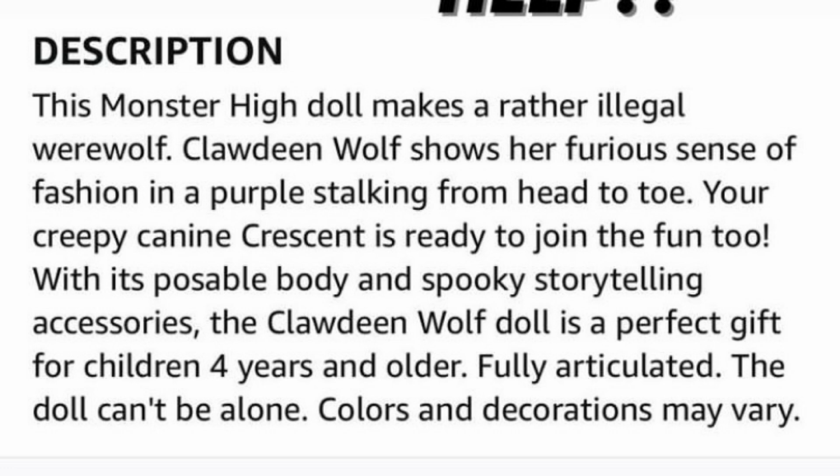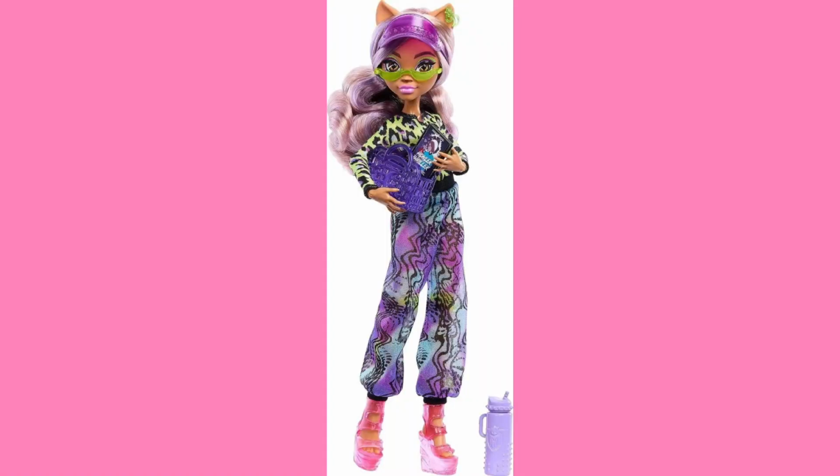Fully articulated. The doll can't be alone. Colors and decorations may vary. That description is fun to me because it just implies that being a werewolf is illegal. It's against the law. They say Clawdeen is an illegal werewolf, which means you can't be a werewolf in this town. Can't have shit in Detroit. So, yeah. I also like this doll cannot be alone.